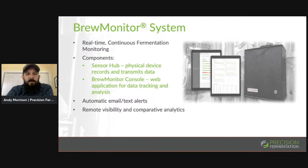And so our system specifically has a physical device that attaches to a tank externally. It draws a sample every 10 minutes or so. It pushes that sample across 7 different sensors. So we're reading gravity, dissolved oxygen, pH, pressure, temperature, ambient temperature, and conductivity. And then it does a continuous loop, so there's no product loss in the course of that.